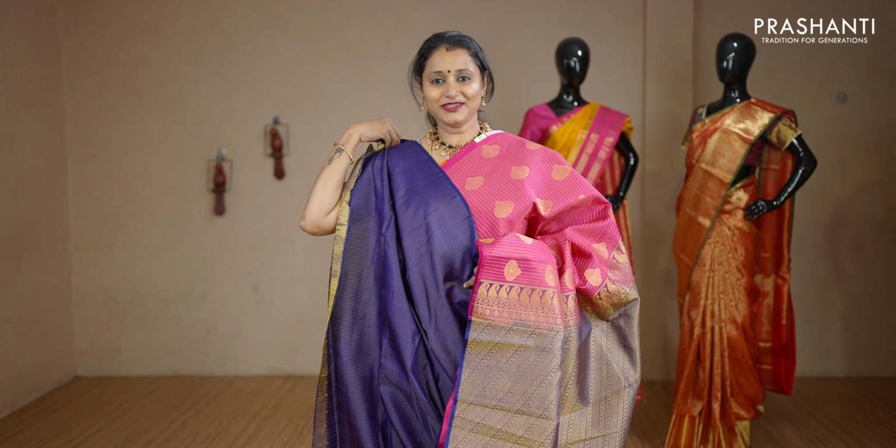This one is a pure soft silk sari, rani pink with antique zari woven floral buttas in borderless style. This has got a very classy rich silk pallu and plain blouse in pink, priced at 7,520.